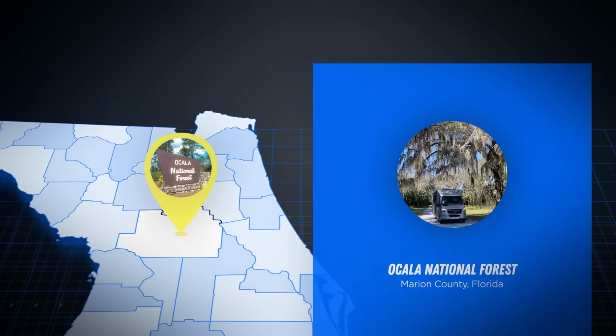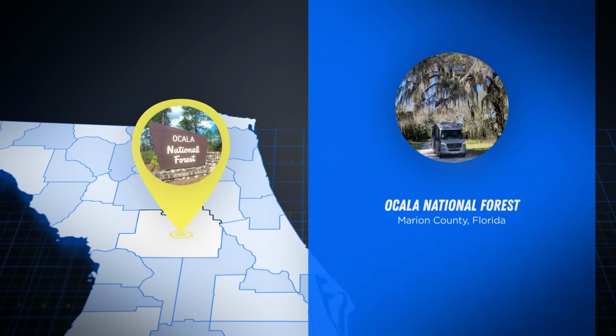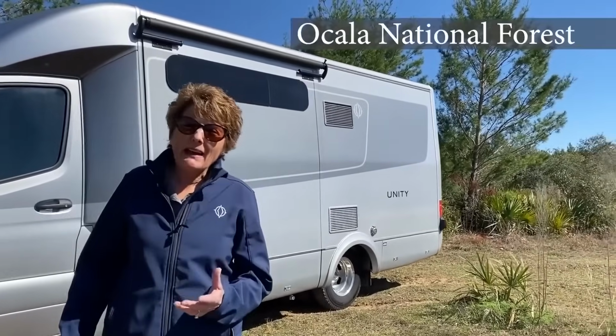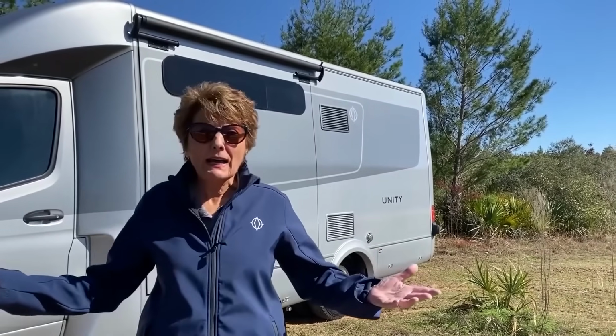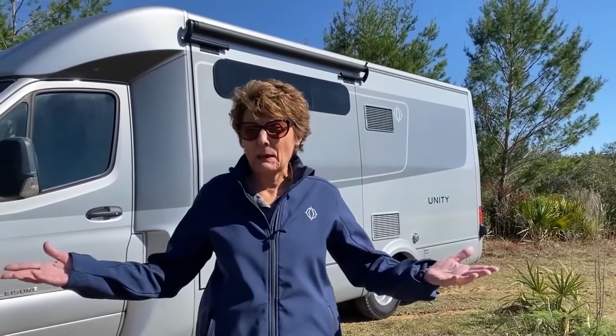Those who say there aren't any boondocking spaces in Florida, they don't know about the Ocala National Forest. There are acres and acres of wide open spaces for dispersed camping. Come, check it out for yourself.